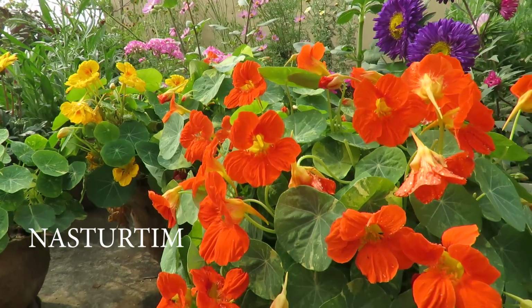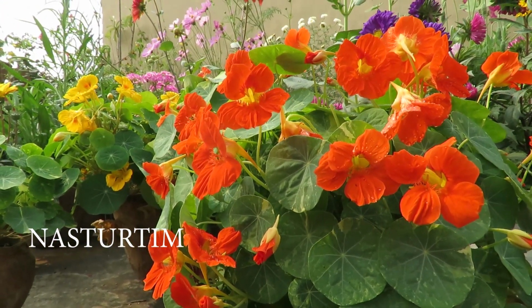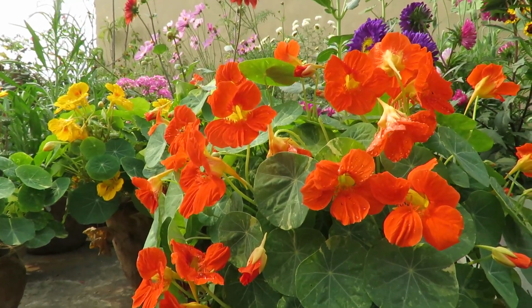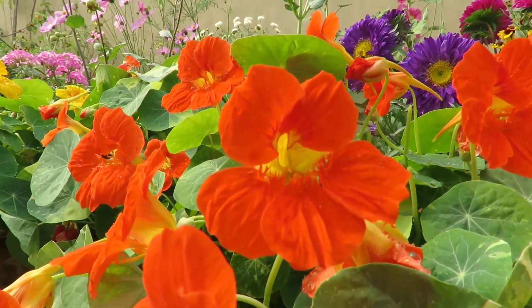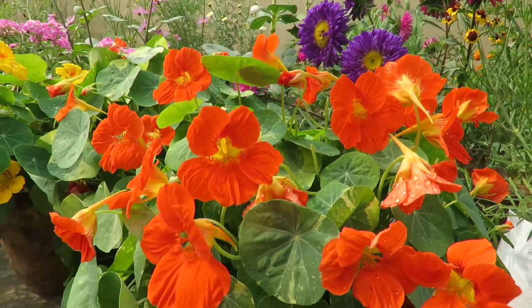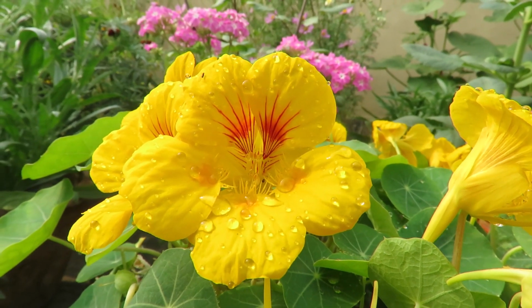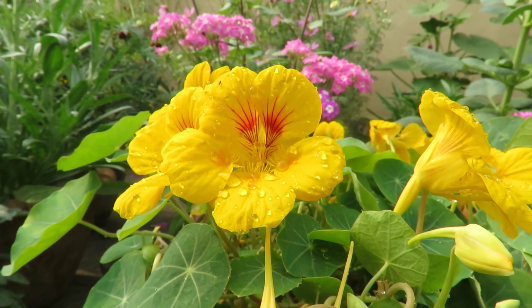Number 5, nasturtium. This is such a unique plant. I love growing them. I love them for the beautiful leaves and the colorful flowers. This is a bushy plant that grows very well even if you neglect them. They're so easy to grow from seed and you can use the flowers in salad because they're edible. They attract pollinators so you can grow them alongside your veg garden.